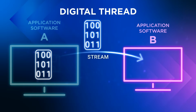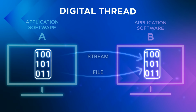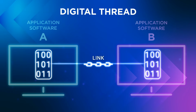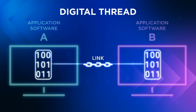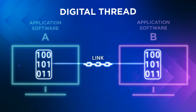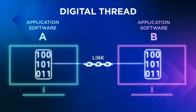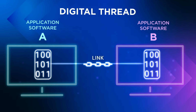In addition to transferring data between A and B, the digital thread would also store a link to software A within B. This link represents the key difference between a digital thread and a classical file-based exchange. It allows us to dynamically reconnect software applications. For example, software B could regularly interrogate A to check if the information it holds is up to date and obtain the most recent information if necessary.